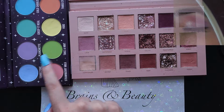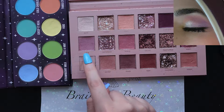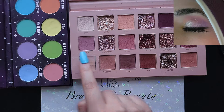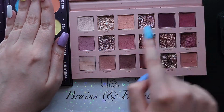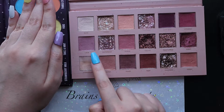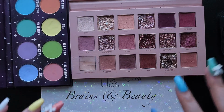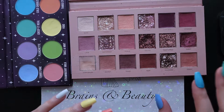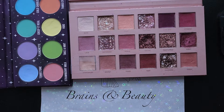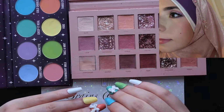You can see these side by side, and it just shows how much warmer of a purple this is when you look at this. But without this, and compared to all the warm pinks, it looks like a more neutral or cool purple. It's so interesting to think about how colors paired together can change our perception of their undertones. But yeah, I love the Rapunzel look that I did.